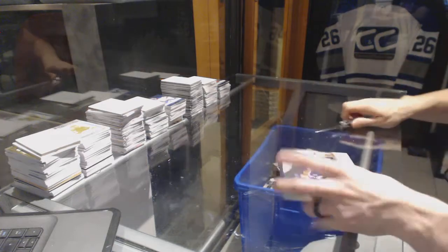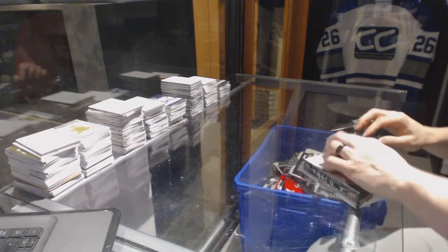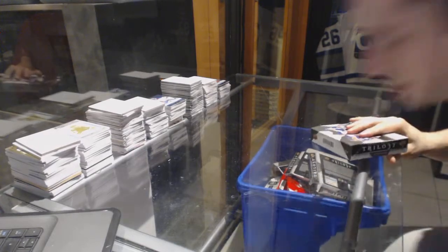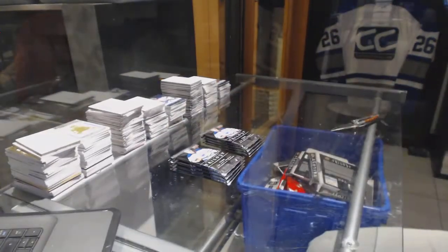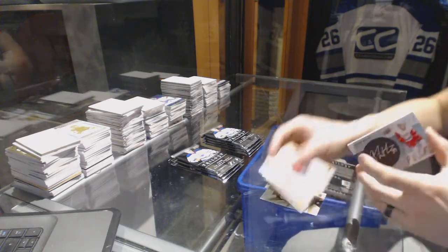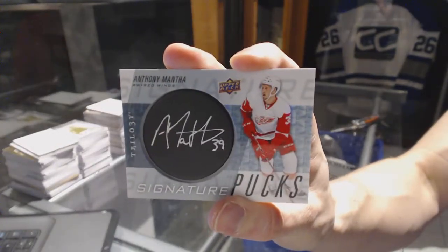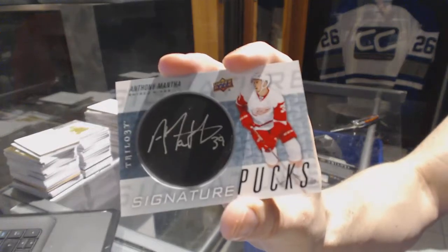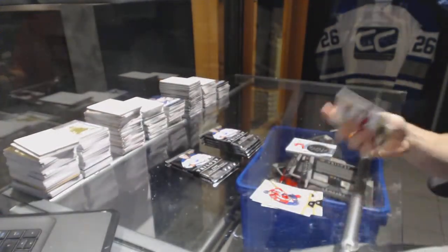And the fifth and final box. We've got a signature pucks for the Detroit Red Wings, Anthony Mantha. Anthony Mantha. All right, who's my new best friend? Anthony Mantha, signature pucks for the Red Wings.